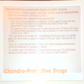Here are some interesting facts about osteoarthritis. Every year 2 million adults visit the GPs because of OA. These are papers from the US. 15% of all musculoskeletal consultations in those aged 45 and over, 5% have an osteoarthritis recorded primary care consultation. This peaks at 25% in those aged 75 or over. Of these, 10% have osteoarthritis. Incidence of new GP consultation for knee pain in adults aged 50 and over is approximately 10% per year.